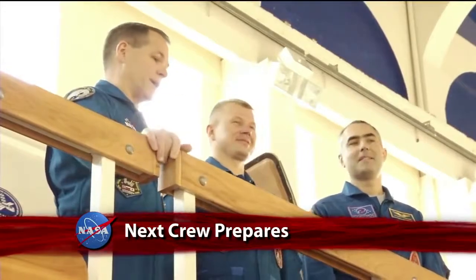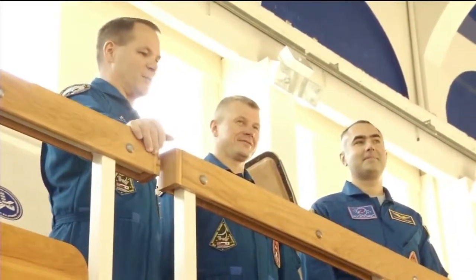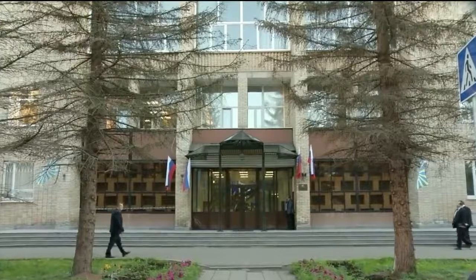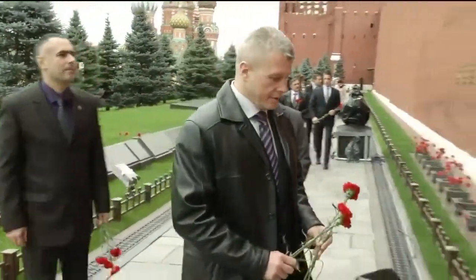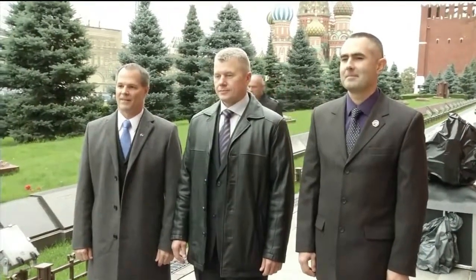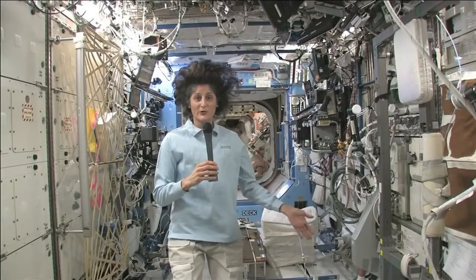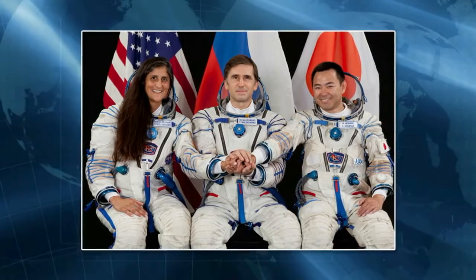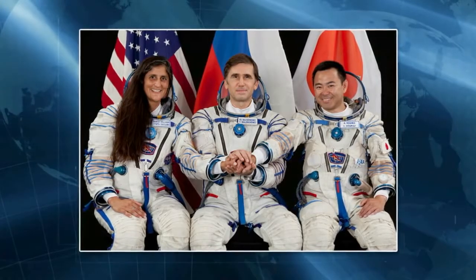The next crew slated to live aboard the International Space Station continues to ready itself for the mission. Expedition 34 Soyuz commander Oleg Novitsky of the Russian Federal Space Agency, NASA flight engineer Kevin Ford, and Russian flight engineer Evgeny Tarelkin took a break from training to field questions from the news media at the Gagarin Cosmonaut Training Center in Star City, Russia. They also participated in traditional ceremonies in Moscow's Red Square. The trio will ride a Soyuz spacecraft to the ISS in mid-October, where they'll join Expedition 33 Commander Sunita Williams of NASA, flight engineer Aki Hoshide of the Japan Aerospace Exploration Agency, and Russian flight engineer Yuri Malenchenko.